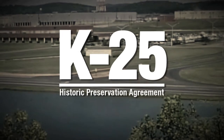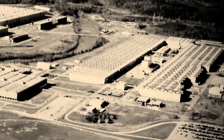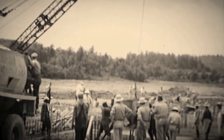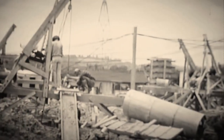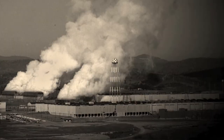Many of us have been working towards this day for years. Personally, I started 9 years ago this month with my first presentation to environmental management as to how to save the history of K-25. Our concern has always been to find some technically and economically feasible way to save the history of this national treasure that we have here.